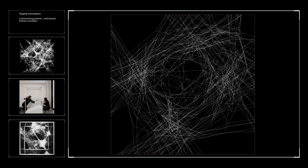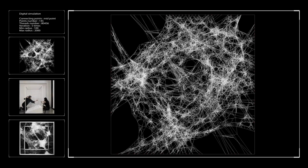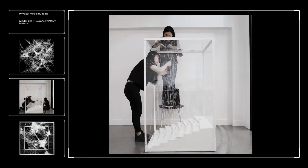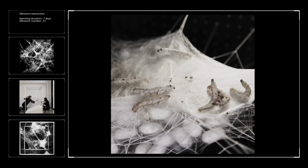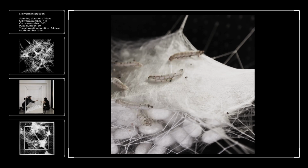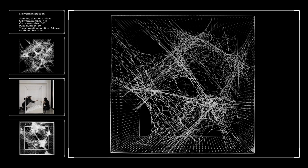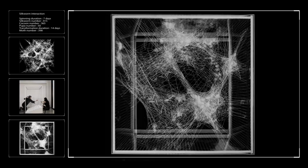Start points are given as an input. A thread structure comes into being after 5 iterations. According to the digital simulation, we manually made a physical structure in 7 days. After this, we put silkworms on it. They would either spin surface silk or cocoons corresponding to the environment. 10 days later, a whole life cycle is completed on the substrate. A material system is established.